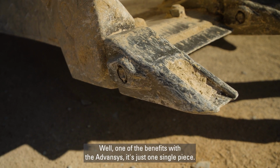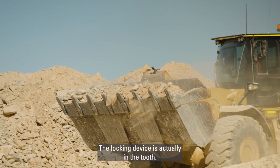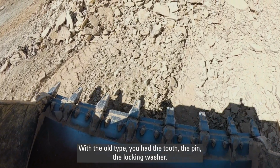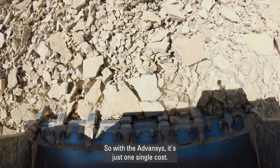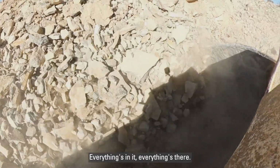Well, one of the benefits with the Advansys is it's just one single piece. The locking device is actually in the tooth. With the old type, you had the tooth, the pin, the locking washer. So with the Advansys, it's just one single cost. Just the tooth. Everything's in it, everything's there, you don't have to worry.